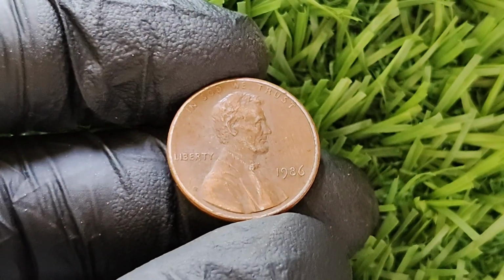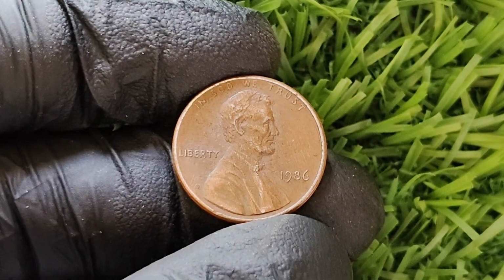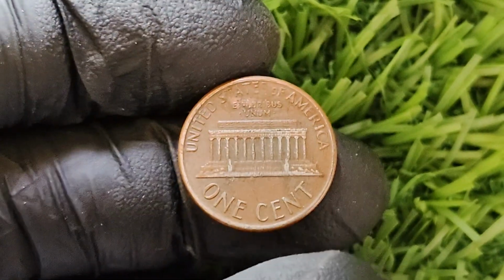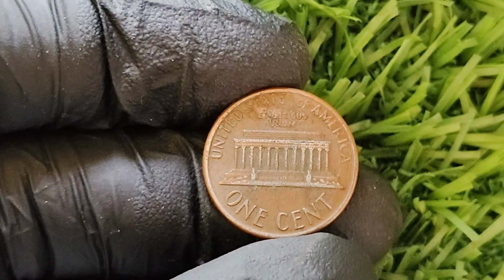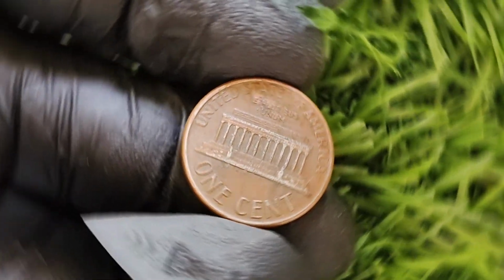You see, coins in the US are made at different places: Philadelphia, Denver, San Francisco, and sometimes West Point. They each put a tiny little letter on the coin to let you know where it came from. For example, a D means Denver, S means San Francisco. But Philadelphia? Well, back in the day, Philly coins usually didn't get a mint marker. Now, here's where things get spicy.